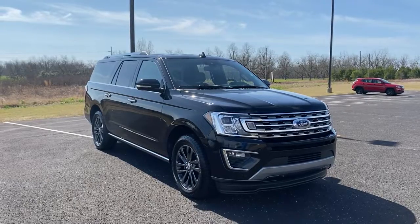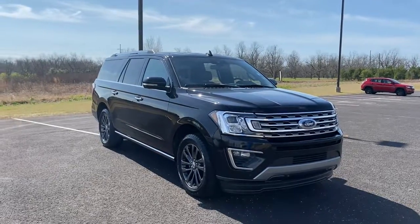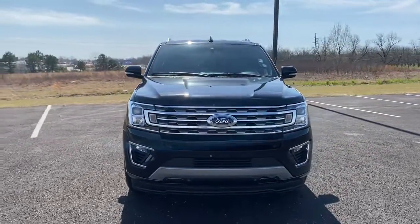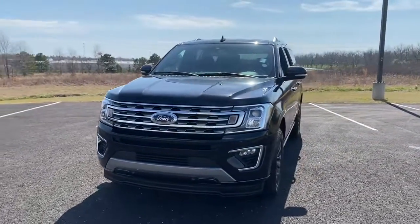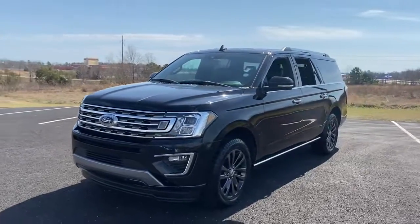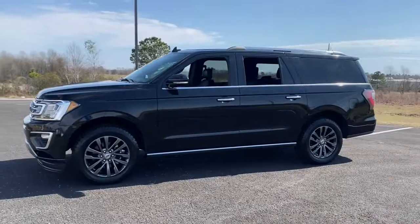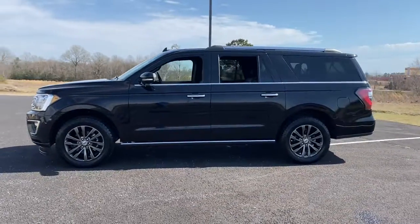Get into a car with value. 2020 Ford Expedition Max. This vehicle still has fewer than 50,000 miles on the clock, so it won't last long. Here's an awe-inspiring Ford Expedition Max, the premium full-size SUV with an extended wheelbase and enhanced cargo capacity.